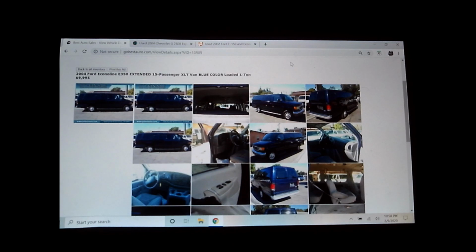I want to get another van this year. The target date is sometime around July, August. I want to get another van, and I really want a V10 Econoline.